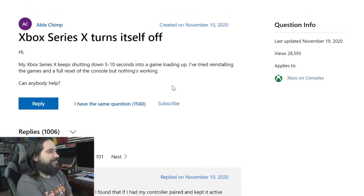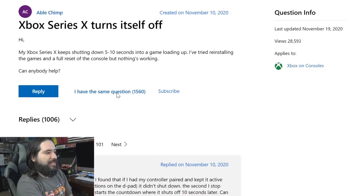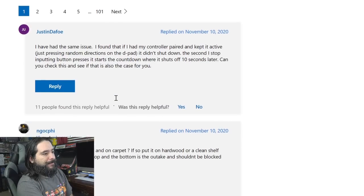So here's the help thread. Xbox Series X keeps shutting down 5 to 10 seconds into a game loading up. Tried reinstalling the games and a full reset of the console, but nothing's working. Can anybody help? I've had the same issue. I found that if I had my controller paired and kept it active, just pressing random directions on the D-pad, it didn't shut down. The second I stop inputting button presses, it starts the countdown where it shuts off 10 seconds later. Can you check this and see if that's also the case for you? Yikes. That does not sound good at all.